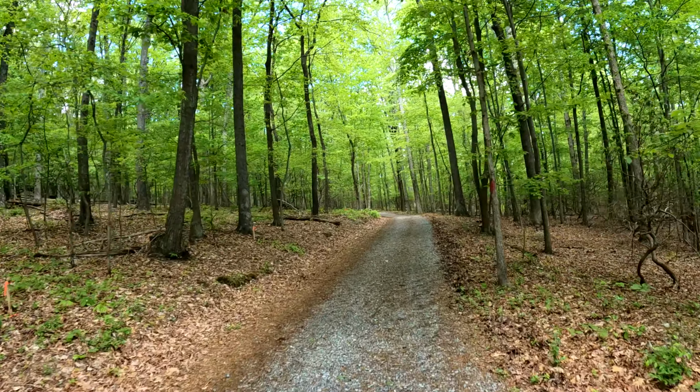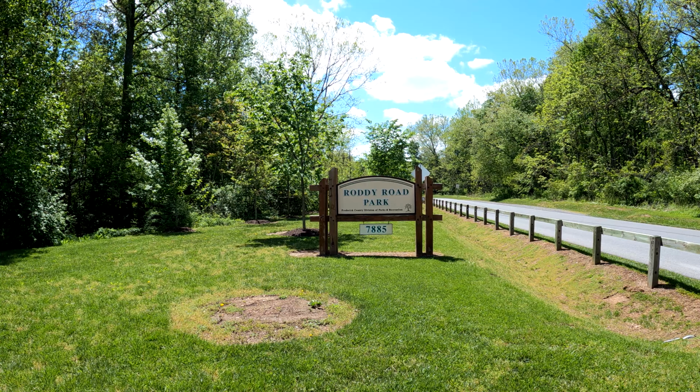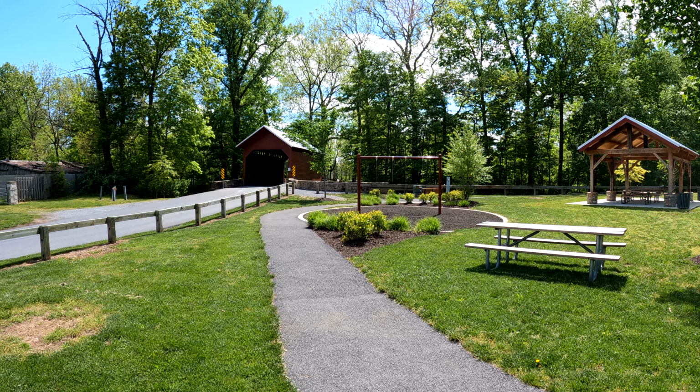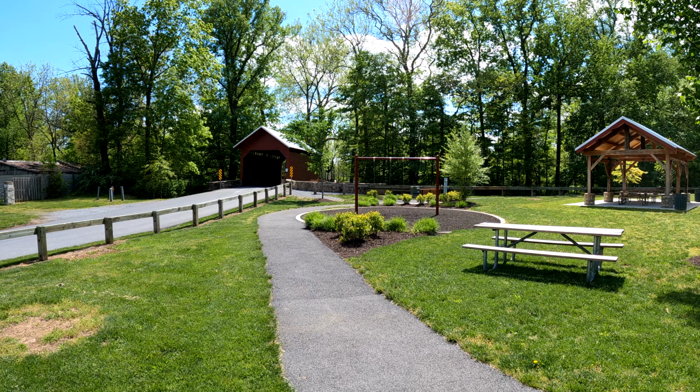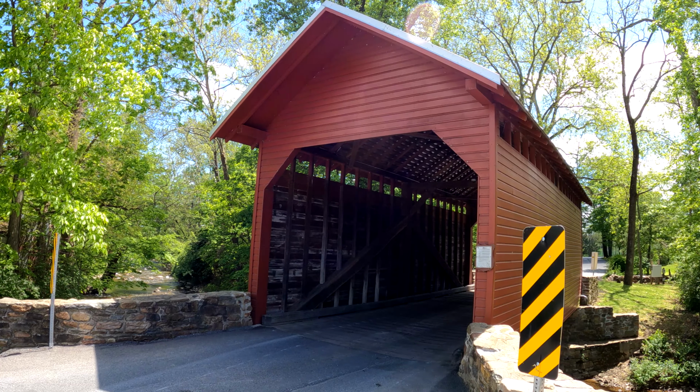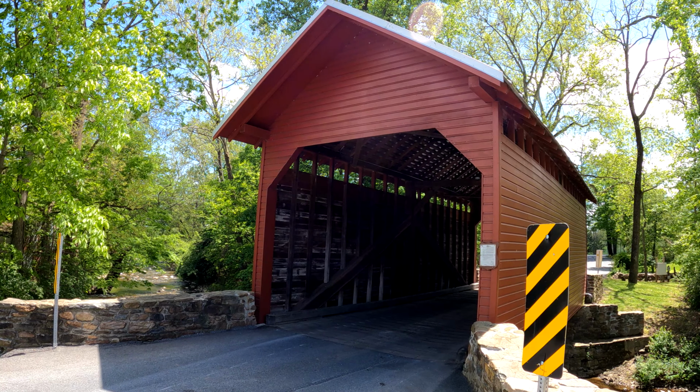The Roddy Road Covered Bridge was built in 1856 and is the smallest of the three bridges, measuring just 40 feet long. There's a nice park here, open year-round for fishing or picnicking. Under the bridge flows Owens Creek. The bridge had extensive damage in 2016 caused by an oversized truck. What stands now is a replica.